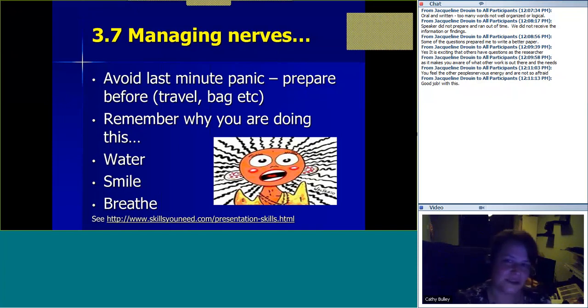Another way to manage your nerves, if it's something you find particularly stressful, is try to remember why you're doing this. Now, most people presenting at a conference, it's because of something they really care about. And for AHPs, physiotherapists specifically, there's probably a group that you're trying to help. Maybe colleagues, it may be patients, service users of different kinds. You might be trying to convince funders, but there's a reason why you're doing it. Try to tap into that motivation and remember why you're doing it.